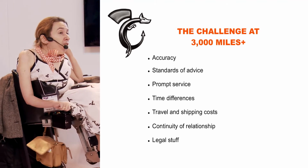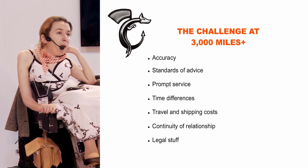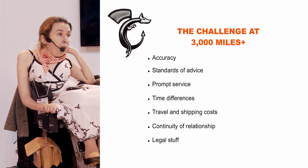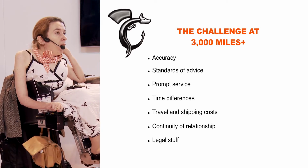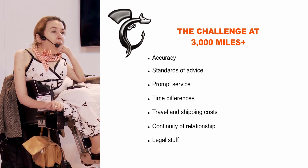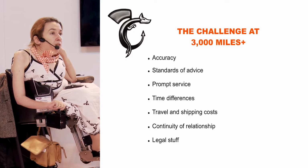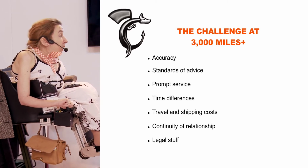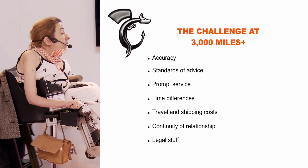Standards of advice. If we don't understand the person's needs, we're going to give bad advice. So we need to be able to communicate with people wherever they are to understand what they're looking for, understand their situation, and give the right advice, and not give the wrong advice, because we are seen as experts in lots of areas. Prompt service.